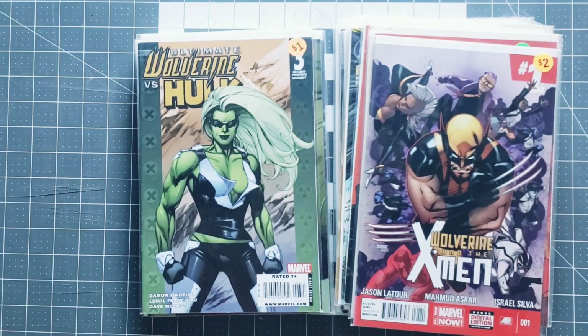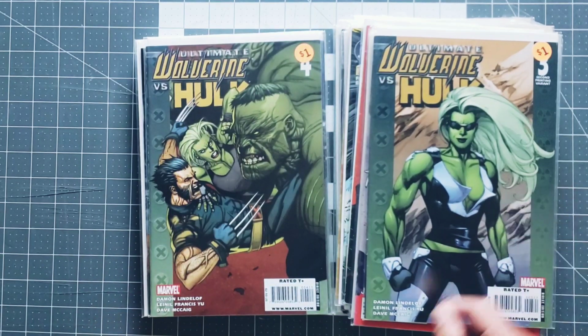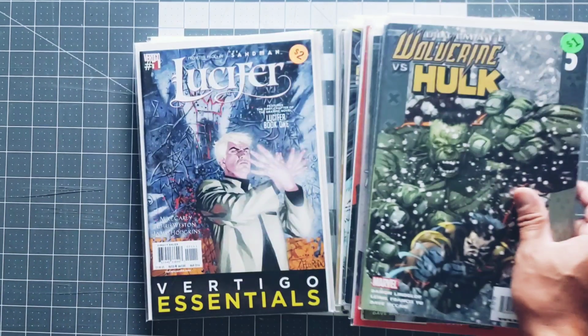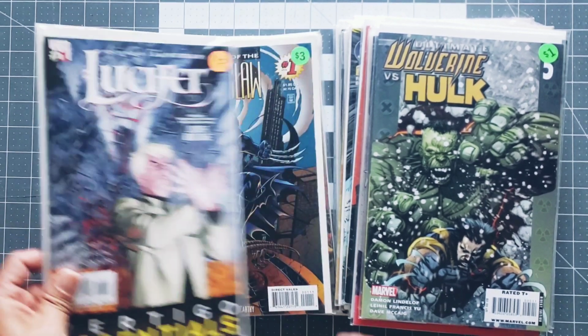Then we have the Ultimate Wolverine versus Hulk number 3. This is the second printing. Ultimate Wolverine versus Hulk number 4. Ultimate Wolverine versus Hulk number 5. Alright, so we have Lucifer number 1. This is a Vertigo Essentials reprint.